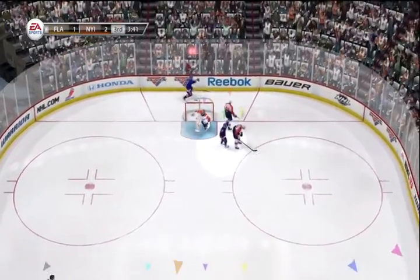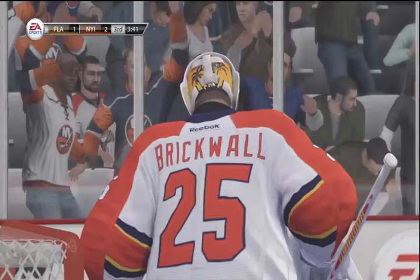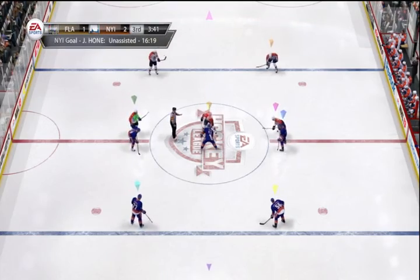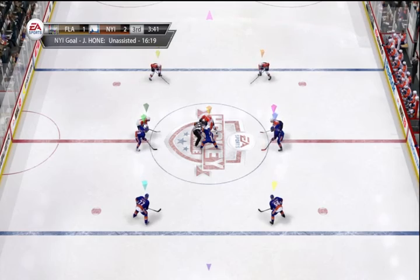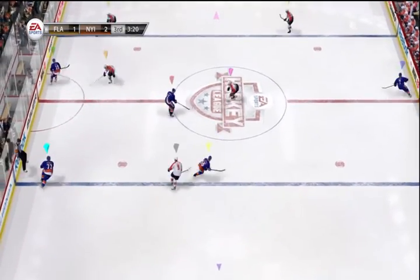Poke check. That one goes into his own net. I got a feeling he's not going to be buying any lottery tickets today. Holt's goal comes at a big time in this game. With the clock ticking down, he may have the game winner. Yeah, the only question is, will it hold up? Goal by number 19.